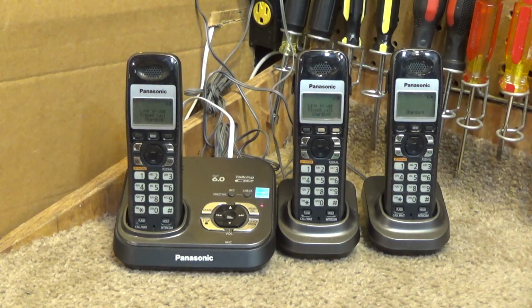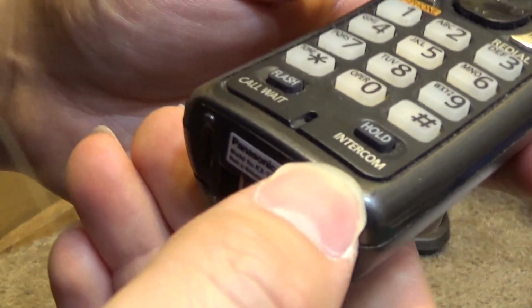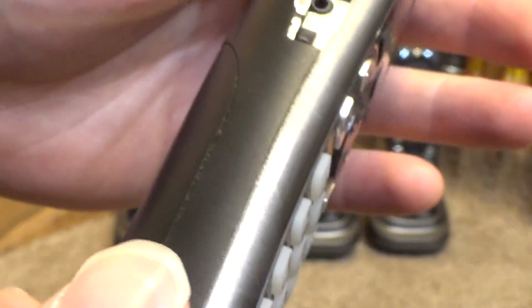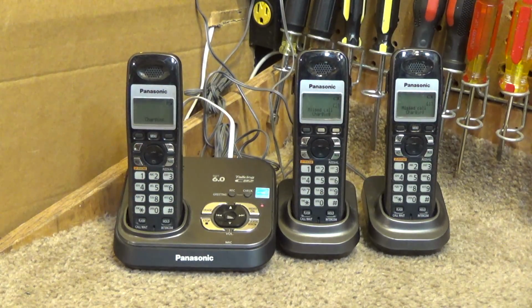All right, so we're going to have to do some repair on the set, perhaps. I mean, the phone is dirty, but I don't think it's that dirty that it would cause a problem. This phone definitely took some abuse at some point, but I don't know. Well, we'll see what we can do. If nothing else, we've got two good working handsets here.